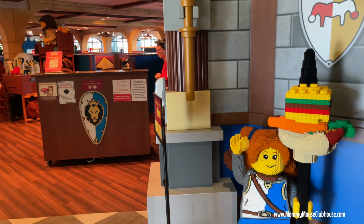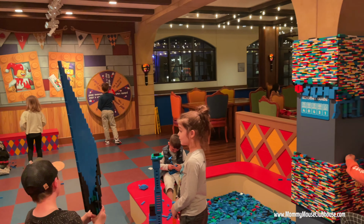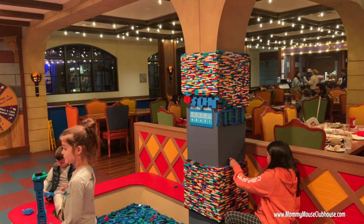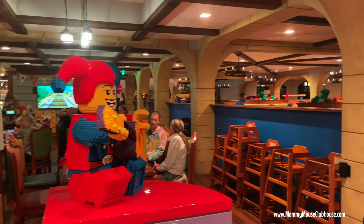If you want to eat here, you will need a reservation, but we were able to get one the same day. Inside the restaurant, there is a Lego playing area similar to the one in the lobby that kids can use to stay entertained while you wait for your table.